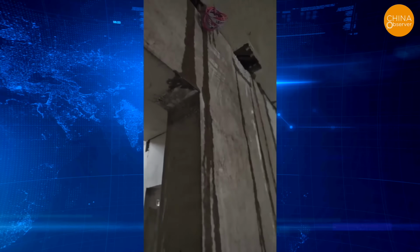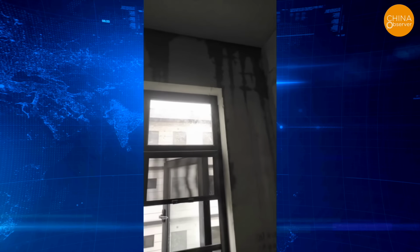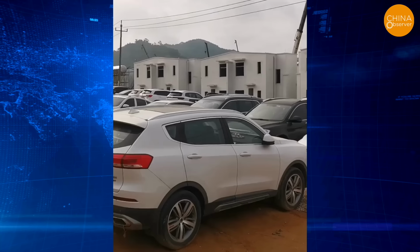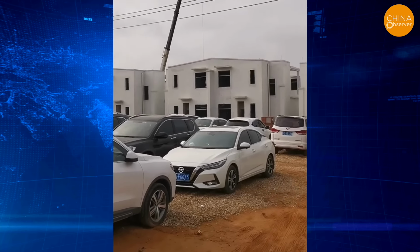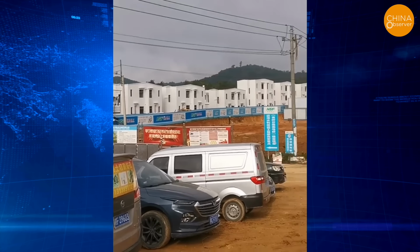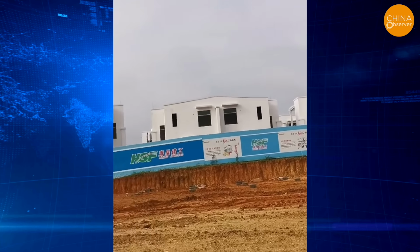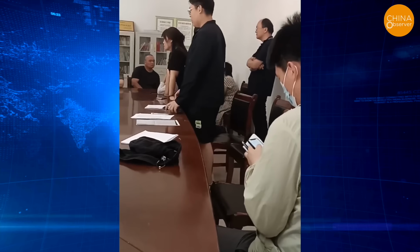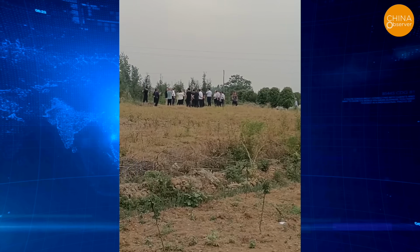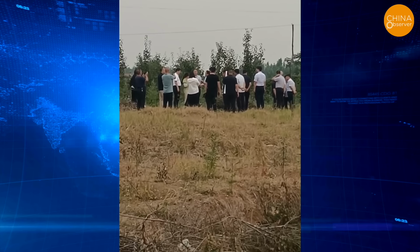Many relocation housing projects are subcontracted multiple times, further lowering construction standards and increasing the risk of poor workmanship. The failure to properly supervise these projects, coupled with widespread corruption, has created a system where developers, government agencies, and property management companies pass the blame to one another when problems arise. With limited ability to advocate for themselves, the residents, often farmers with little knowledge of their legal rights, have little recourse when quality issues surface.